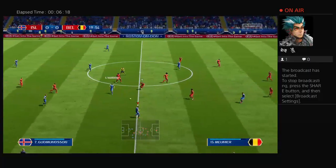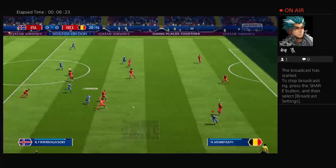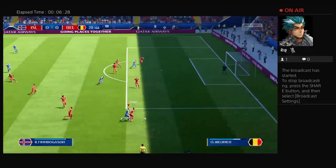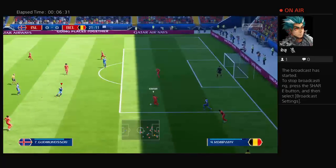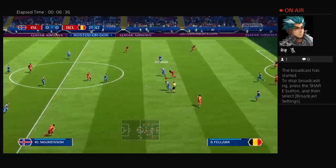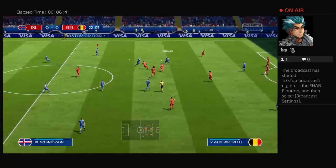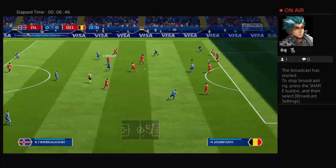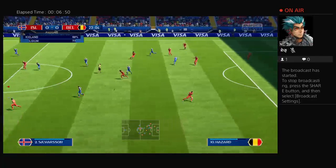Gylfi Sigurdsson. Getting forward well as a team now. Still got a bit to do, but this is promising. Bjarnason. On the attack here. That looked very good indeed, but the move has broken down.